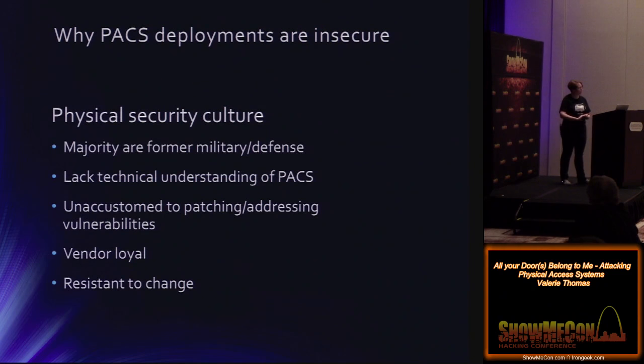Probably the biggest key thing that I want to point out here is that physical security folks are very vendor loyal. On the computer security side, we're not so loyal to our vendors. They make mistakes, we get different ones, we're unhappy, we get a different one, and so forth. We have a lot of options, we have a lot of choices. On the physical side, they don't have as many options and choices. So once they find a vendor that they're comfortable with, they take whatever that vendor says as gospel.